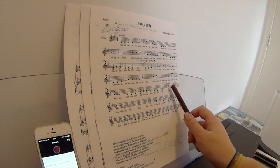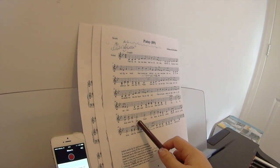So I listen to the recording and I try on the piano what notes they are. So what you just heard was this. I know the notes now and I can write them down. So like I did here, Betsy ik hoor toch bij jou. So that's the easy part.